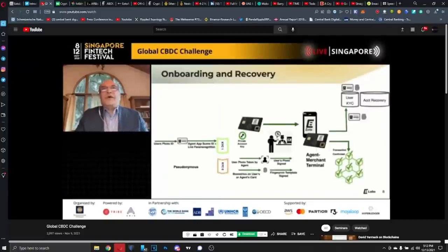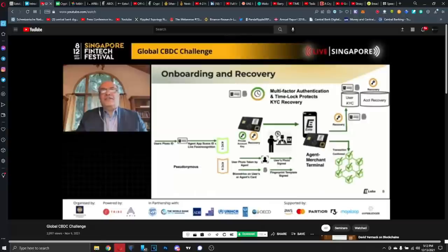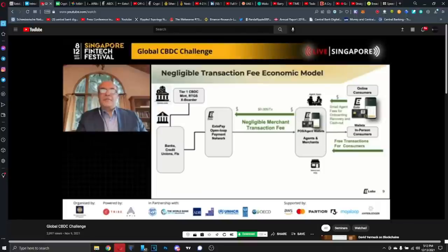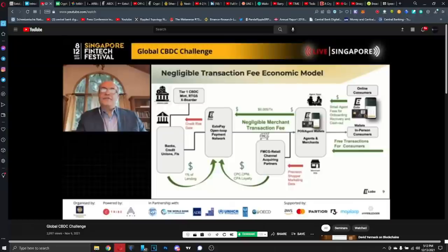We demonstrated a photo ID-based onboarding process. Users with identities on the system are issued a recovery key during onboarding, which is linked to their ID and used for recovery. The multi-factor authentication and time locks protect this KYC recovery path. We also support an anonymous mode on the system. Our objective is to enable free consumer transactions and negligible merchant transaction fees. Based on user opt-in via digital signatures, credit risk data provided to banks can generate revenues. Consumer shopper marketing data for brands and retail channel partners can also lead to additional monetization.